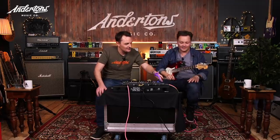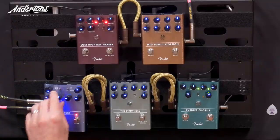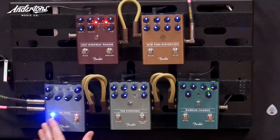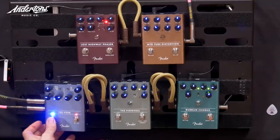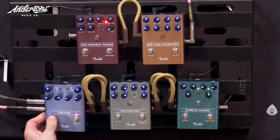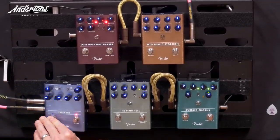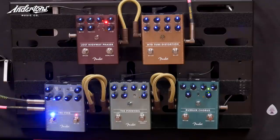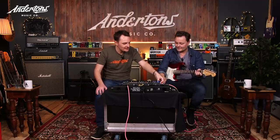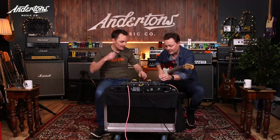Now we can't show the video in Germany. Sorry. Now, what I do rather like, and Pete did mention this earlier on, what's very cool with this, if you want to adjust the tremolo on the fly while you're playing, hold the tremolo button down for a couple of seconds till it starts to flash. Then instead of using the rate control, you can just literally tap in how fast you want it to go. So that's the Tre-Verb, which we like a lot.